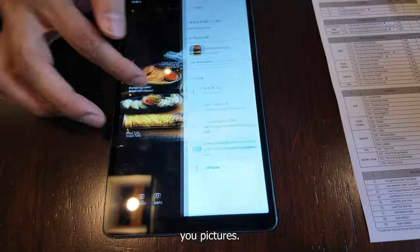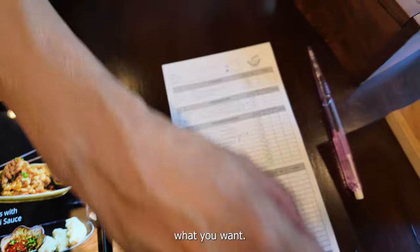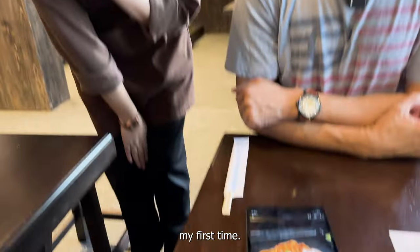Menu, so they show you pictures. And then come over to this side, you mark what you want. Oh, nice. Yeah, it's my first time. Yeah. All right.